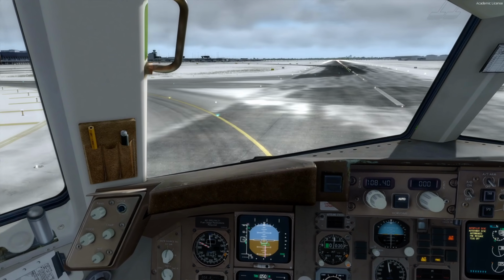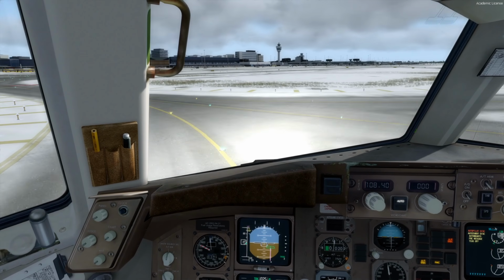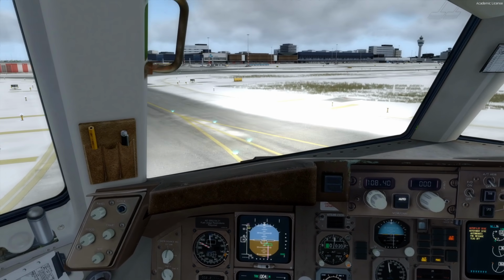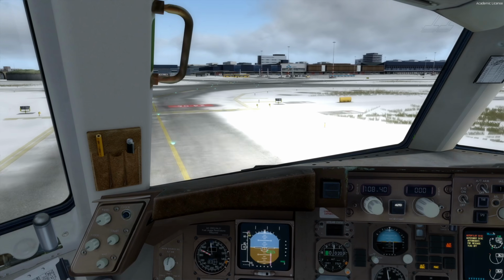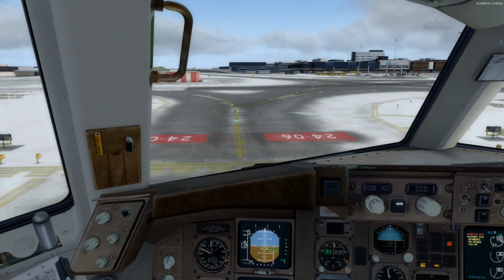Fortunately, it seems kind of dead because I don't have any AI traffic on because I keep it off because I've been doing a lot of VATSIM flying. And the first time I ever did VATSIM, I had AI traffic on. It really causes some issues. If you've ever done VATSIM, you know what I'm talking about.